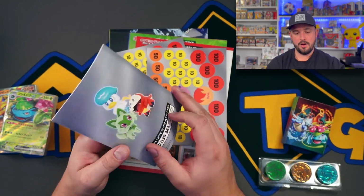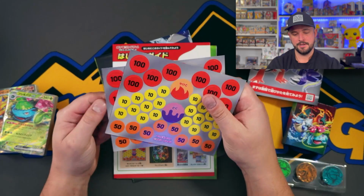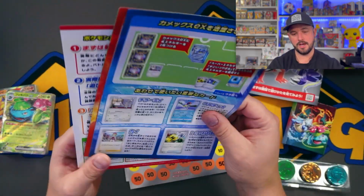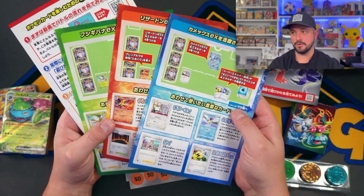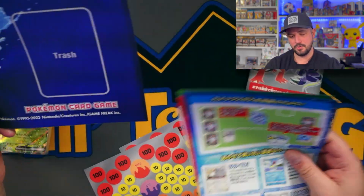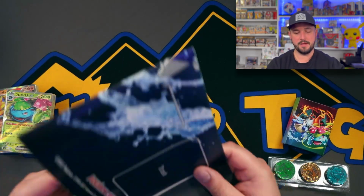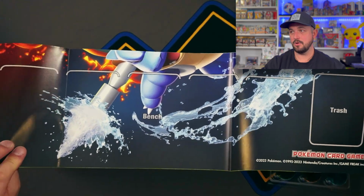So we got our how-to guide right here. You got all of your damage counters, your poison burn counters. You got some more how-to guides, maybe how to play each deck, red, blue, and green. And then just an overall, maybe a little advertisement. And then you got a cool little playmat here. I don't think I'm going to be able to have enough room for this bad boy. But basically, I don't want to undo this one. But basically, you got a whole playmat right there.